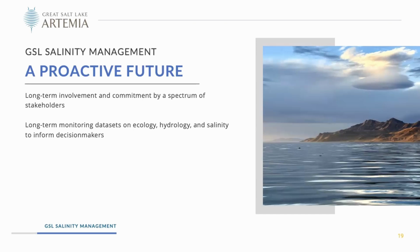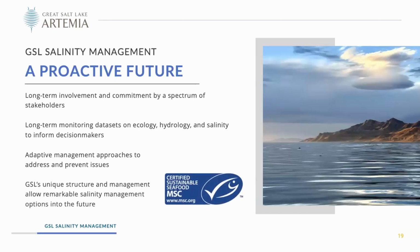And that's not something that other saline lakes that are facing the issues of increased water use and drought are able to do. Additionally, we have a lot of long-term monitoring data sets on ecology, hydrology, and salinity, and we have that active group of informed stakeholders that can use that information to make, hopefully, correct salinity management for the future. And so the lake is set up to do as well as it can in the future. We've got a strong management structure, a lot of actively engaged stakeholders, and a lot of really good science going on in the background that can support this.